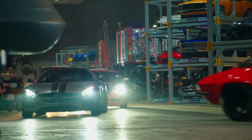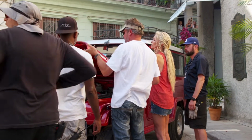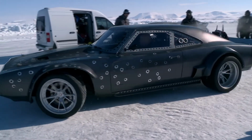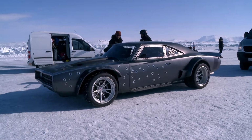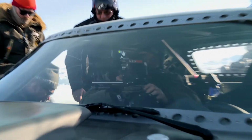Trying to top the last movie was always the biggest challenge in this franchise, but I feel that we pulled it off. There's far more hero cars. It's like double the last movie. It really is, because each sequence has more characters and more action. In Fast 8, you're going to see a car like you've never seen before. Above and beyond looks, capabilities, powertrain, without a doubt, the best Fast and Furious Charger ever.